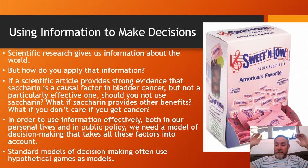You're not really worrying about cancer too much at that age. So there's all kinds of factors that can factor in. Your decisions for your life involve the information about the world you get from science, and then also your various values, and they can all be applied rigorously in a decision matrix to give you the best choice to make. So that's where we're going to give you a model of decision making that takes all the factors into account, not just the information about the world.